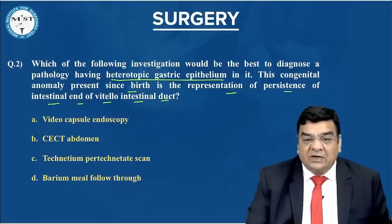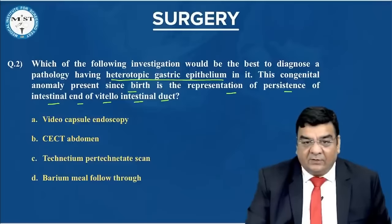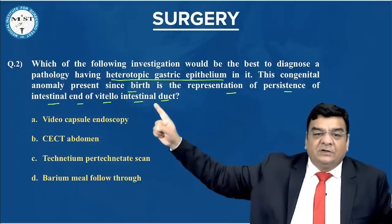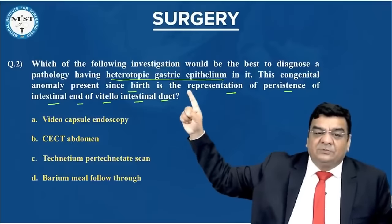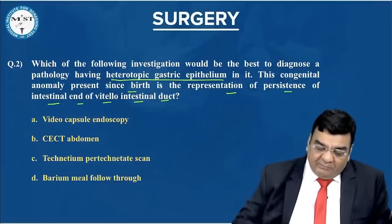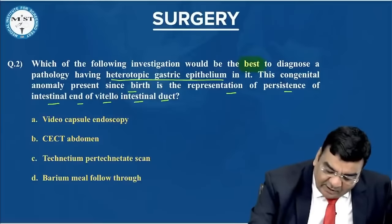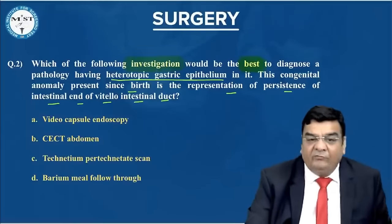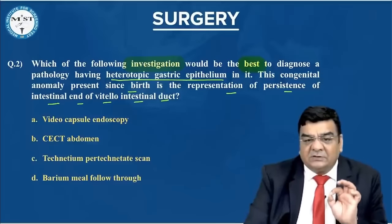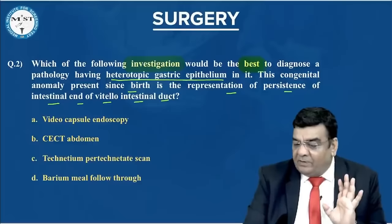So Meckel's diverticulum is the story. It is the persistence of the intestinal end of the vitellointestinal duct, right? And he has also mentioned that heterotopic gastric epithelium is present in this. And he is asking which investigation would be the best. So, beta, indirectly, if you make it a single-liner question, we have to find the best investigation for Meckel's diverticulum, right? Okay. Lovely.